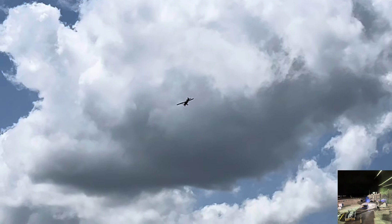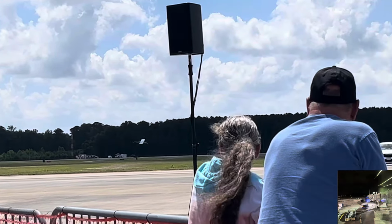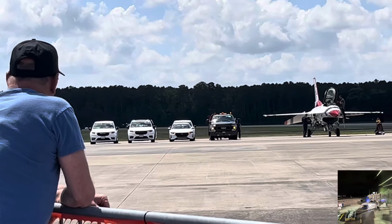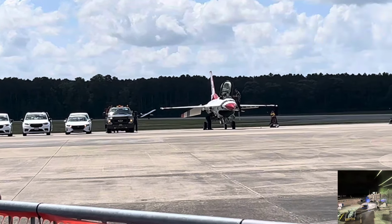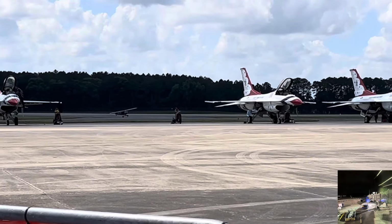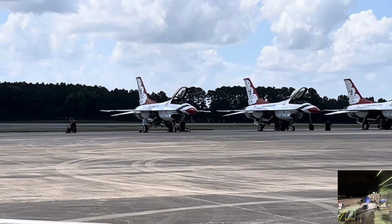I'm over here by the... As he puts this airplane down, it's a stall, short landing, takeoff. Let's count how long it takes to get him on the ground. 1, 2, 3, 4, 5 seconds. Look at this. He's off the runway.